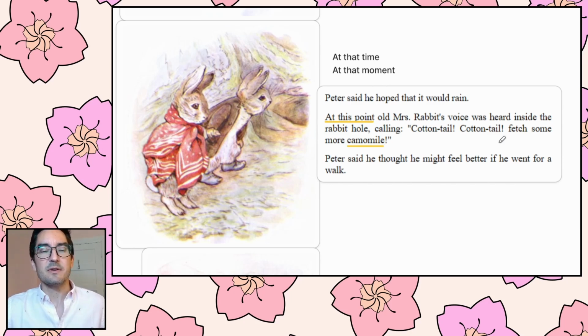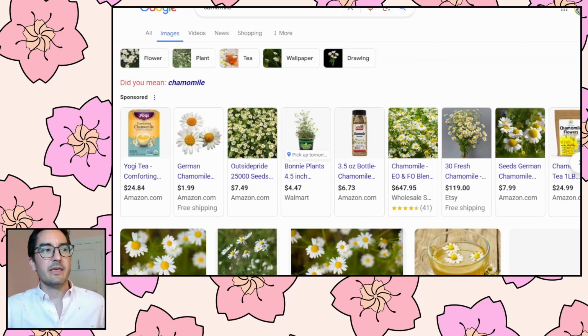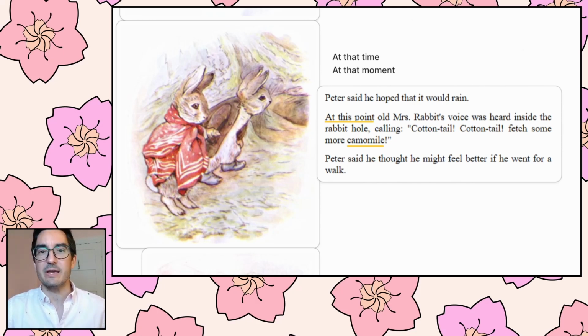Chamomile is a plant that people use for tea. So let's look that up. Chamomile is this little flower that people use for tea. I don't remember the Chinese name for this flower, but it's a really common tea that people like to have. It's usually a tea that you drink before you go to bed. It helps people relax and go to sleep.